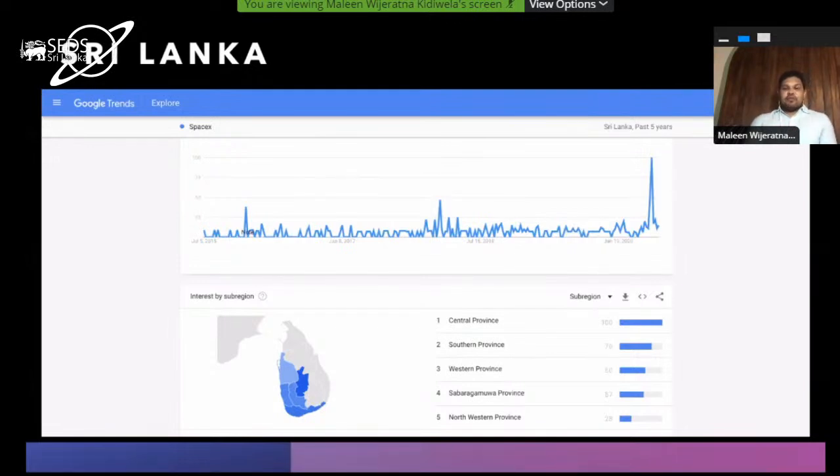Okay, when it comes to Sri Lanka, I think this is one of the big things I need to tell everybody. So this is a Google Trends chart showing SpaceX. This shows, relatively, how many searches are made on SpaceX. SpaceX is by Elon Musk, and it's a trending topic in the world, and this is how Sri Lanka responds to the space industry. It seems like the central province is the most interested, next to the southern province. Maybe it's just because people at the University of Peradeniya are very interested in SpaceX. That might be the reason.